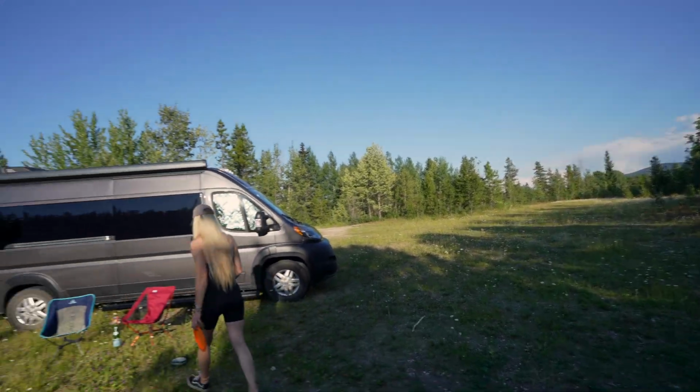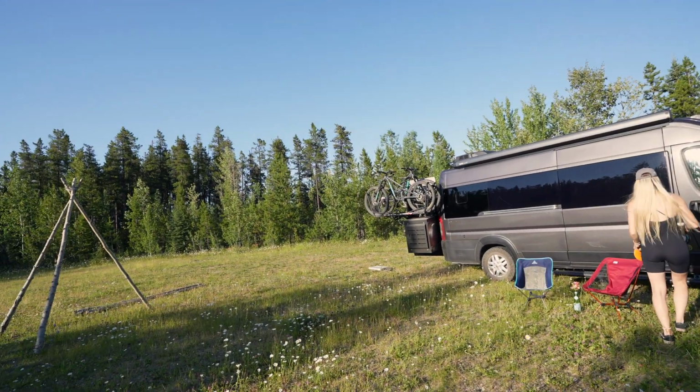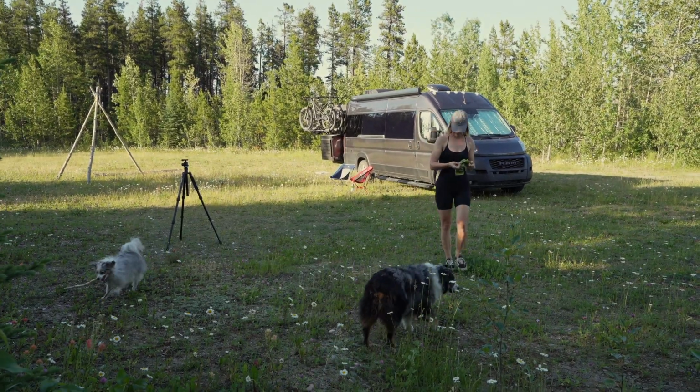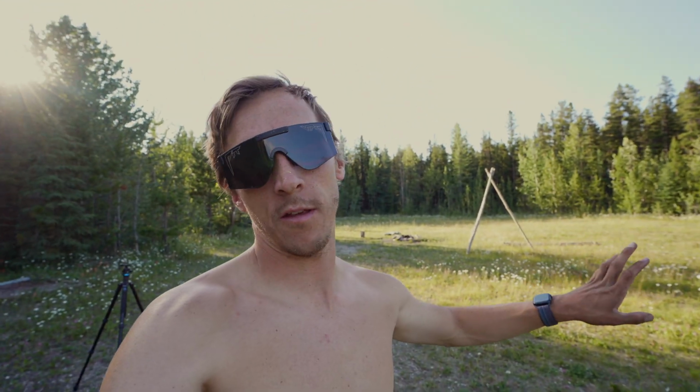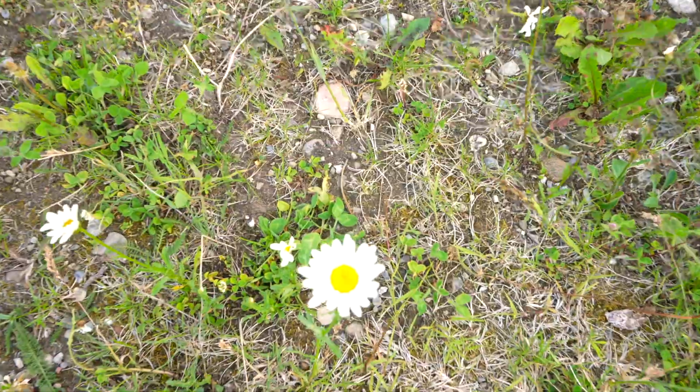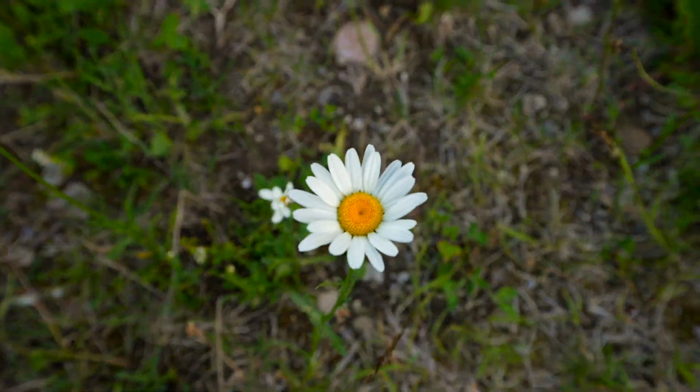So we just got to our camping spot for the night, which we stayed at exactly one month ago. We picked this spot today specifically because there are all these wildflowers and Tess really likes wildflowers, so we're going to show you a few of them. Do you know the names of them all? No, but my iPhone does. Nice. So these are wild daisies.